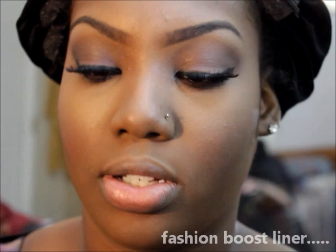I have the liner and Fashion Boost, and I'm kind of pissed off because I just bought this and this is all I have left. So I don't really like buying the Pro Longwear liners. It seems like they just don't last no time. They cost so much.